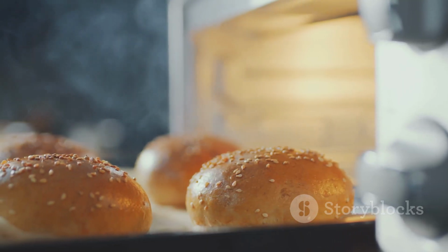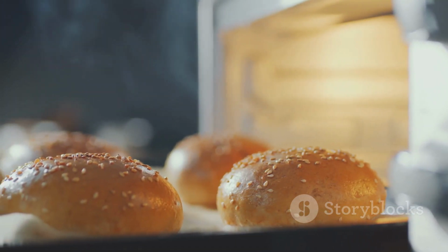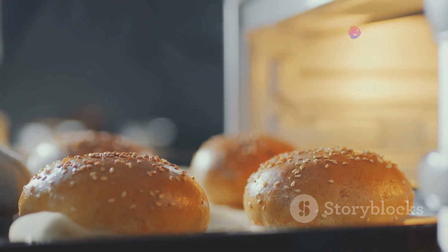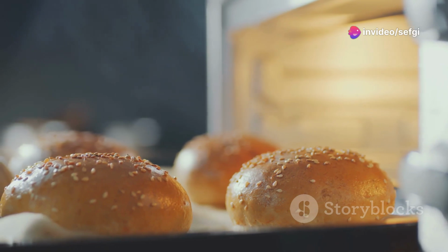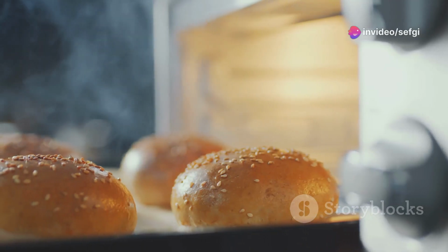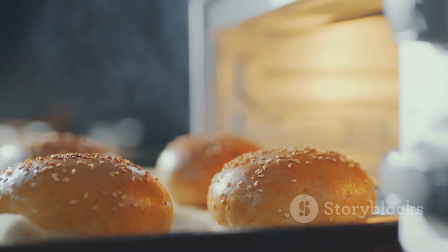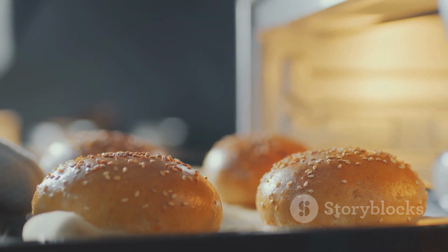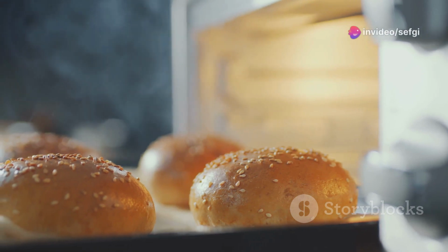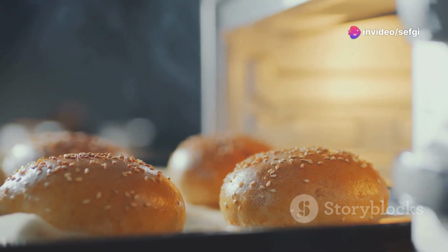Without proper ventilation, these gases expand, creating large, unsightly bubbles within the biscuit. Biscuit holes provide an outlet for these expanding gases, allowing them to escape in a controlled manner. This prevents the formation of large air pockets, ensuring that the biscuit bakes evenly and maintains a consistent texture throughout. Think of it as a safety valve, preventing a potential biscuit explosion in your oven.